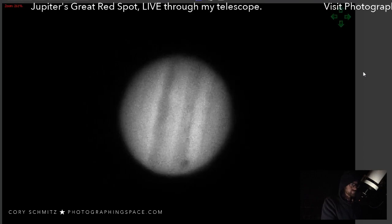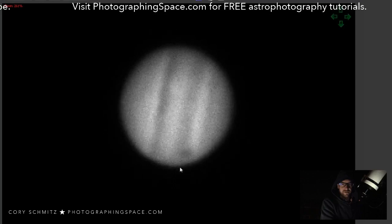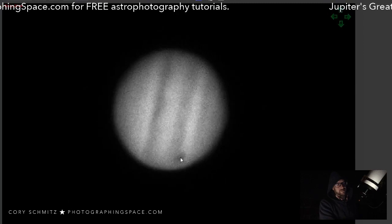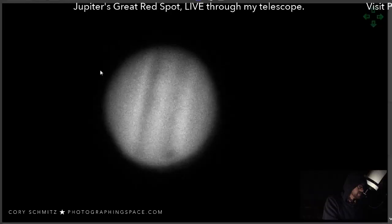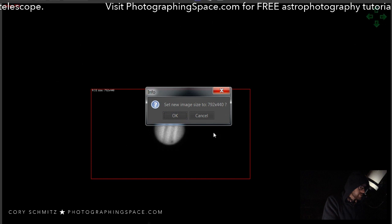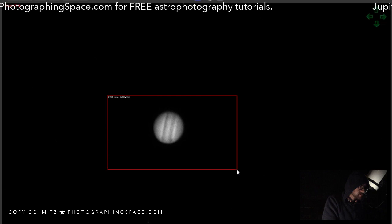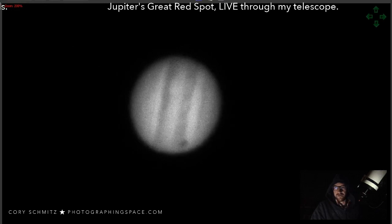Okay, so we can see the Great Red Spot there, right there. That is the Great Red Spot, as it is. Yes, the dark dot is the red dot. Now this is through the blue filter. We're going to cancel that. We want to make it a little bigger. See that? So this is the blue.